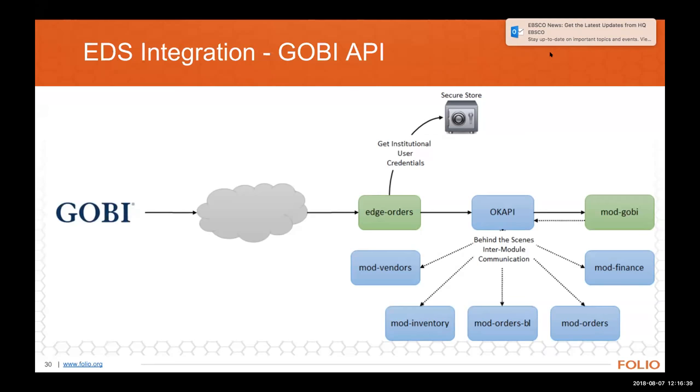So the Edge API works just like all the other Edge APIs that we've presented so far, and it works based on an institutional user. So far, we're able to place an order in GOBI, it goes through the Edge API, makes it to Mod GOBI, and then from there we're just mocking all those behind the scenes interactions because that work hasn't been fully fleshed out yet. So right now we're just returning a mock PO line number. But we're able from the GOBI side of things to see that the order was placed as far as it knows.